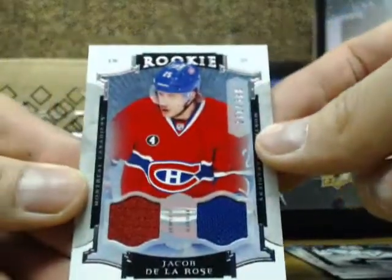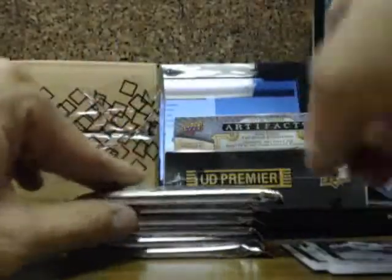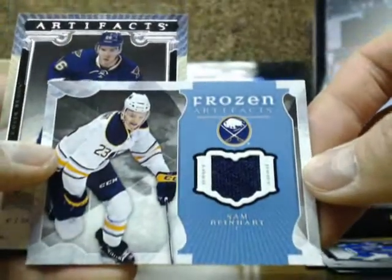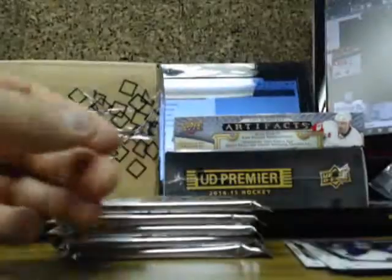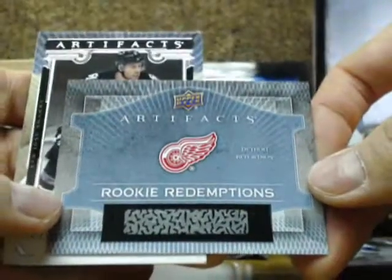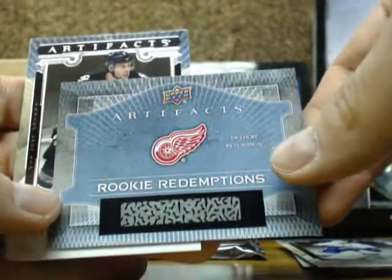And our next one is Jacob Delarose, 271 of 399 for the Canadiens. Wonder where McCann's gonna be. McCann's having a decent game too. Our next one is a Frozen Artifacts of Sam Reinhart, Buffalo Sabres. Base. Another Rookie Redemption. We got an Artifacts Rookie Redemption of Dylan Larkin for the Detroit Red Wings. Dylan Larkin for Detroit, going out to Nick. White Tail.